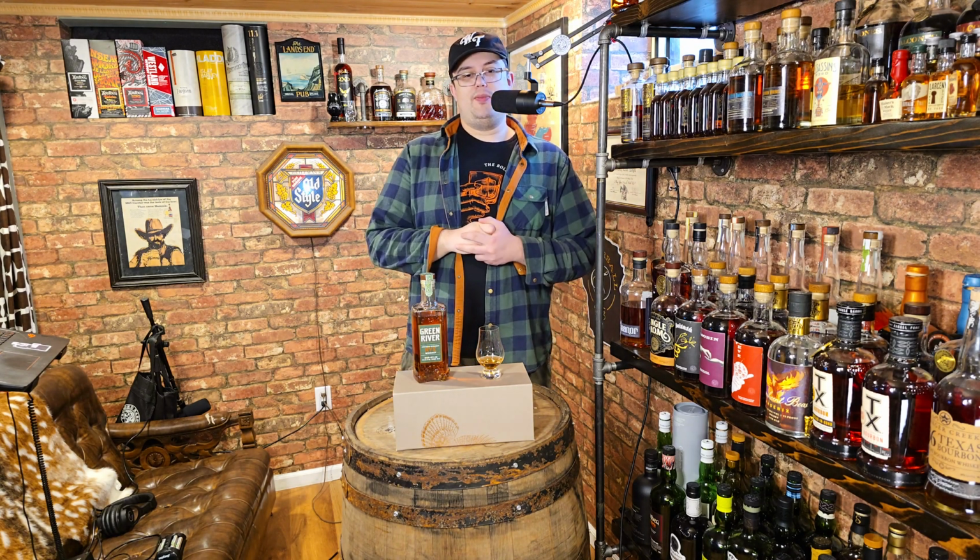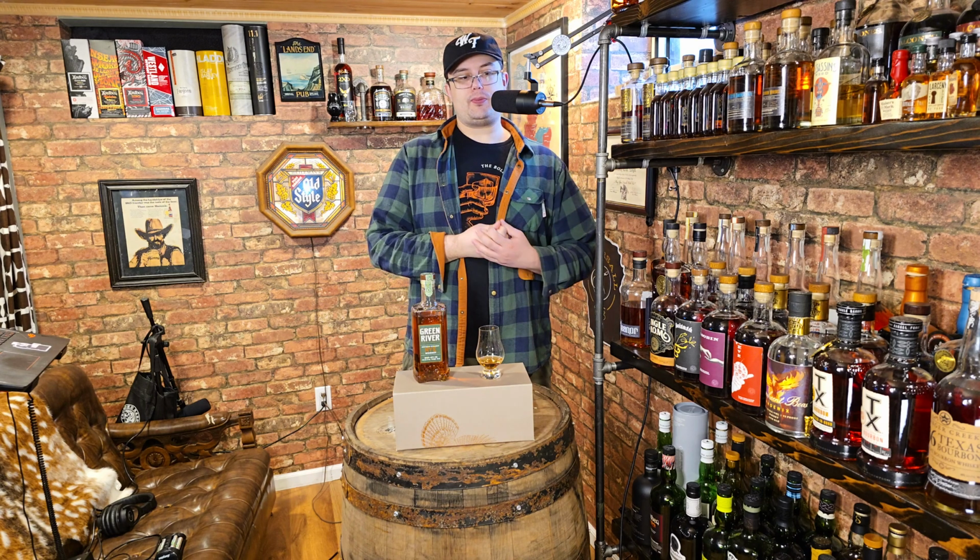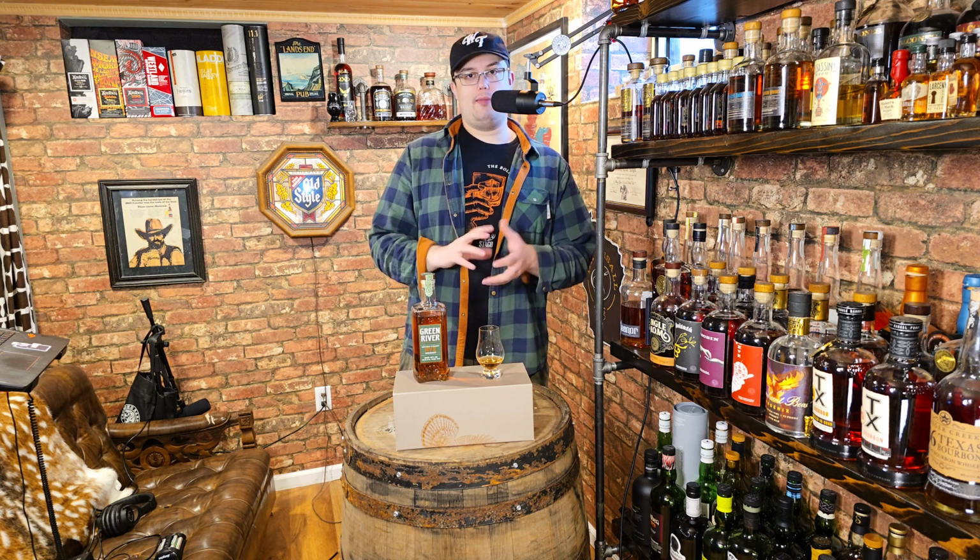Okay, so the spiciness actually does kind of come up with that. There's a cola note almost to it. You know how Coke has like a spiciness to it? It's kind of hitting you with that combination. Super rich. Overall, great bottle. And for $35, man, that's right up there with everything else.